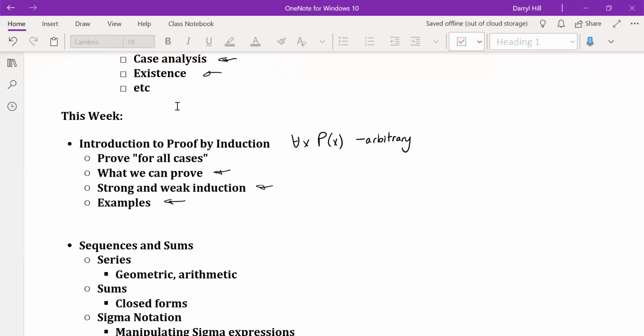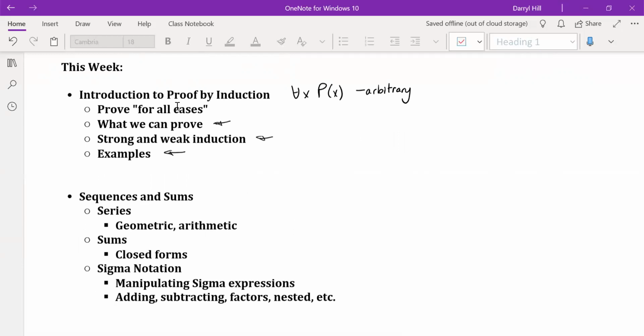So induction is the last two questions on your second assignment. So the examples that we look at will be directly related to the things that you're trying to prove on your assignments. And then assuming we get through all that, we'll look at sequences and sums.